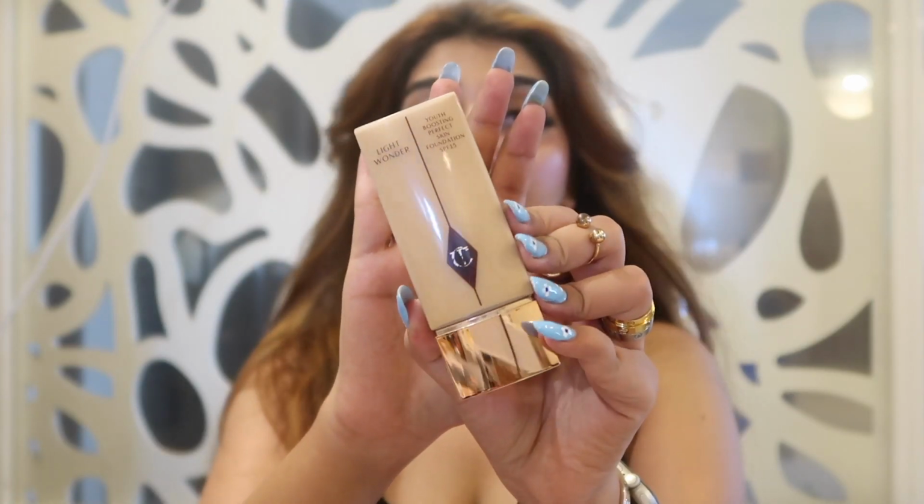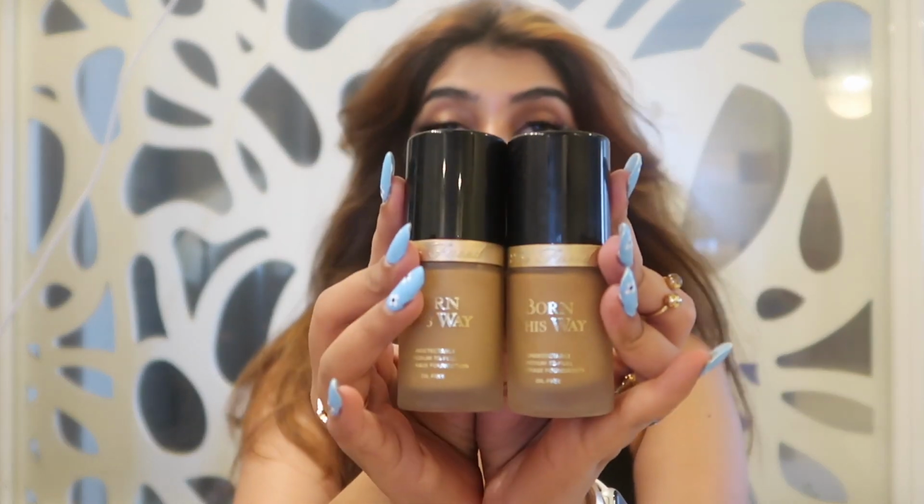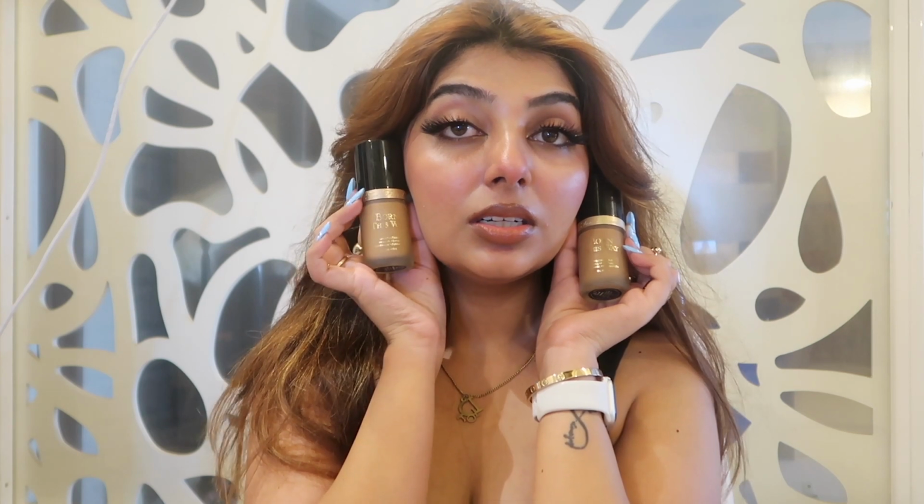The next foundation that I have, I got it online and I love it. Ever since I've used it, I have not touched any other foundation. It's the Charlotte foundation in the shade 7 medium. The next foundations that I have are my Too Faced Born This Way foundations. These are a lot darker for me. These shades are not my perfect match, but I mix them with my lighter shades and use them. But these foundations are also very nice.